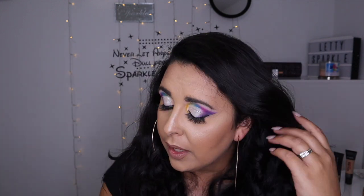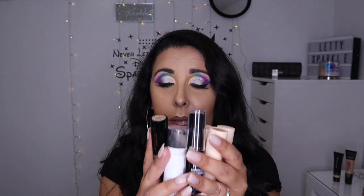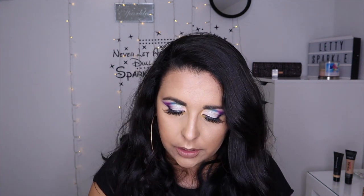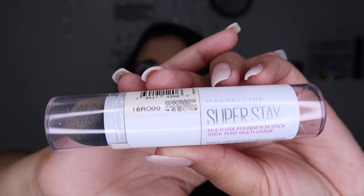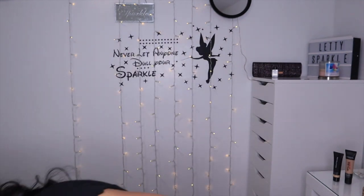It's amazing. Onto my stick foundations, which I have quite a few. Actually, three of these are the same, to be fair. So let's start with the dud. This is the Maybelline Super Stay Stick Foundation. Oh my god, I've just dropped my foundation. I was really hoping that this was going to be the same as the Liquid Super Stay Foundation. It isn't at all. It doesn't really sit on your skin properly. On my nose it kept moving.